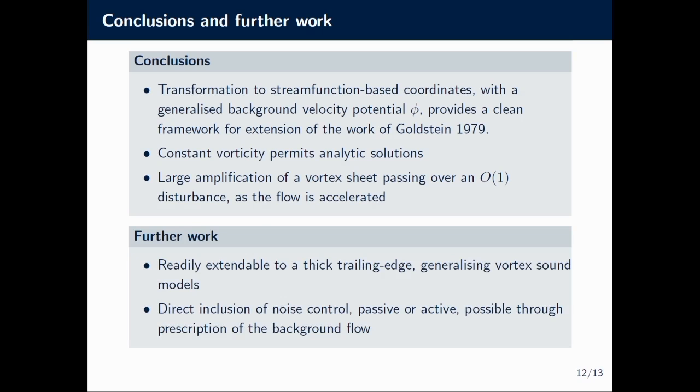And further work is to take this sort of thing and to generalize it to just looking at, say, a thick trailing edge. So generalizing the vortex sound models we saw earlier, and hoping that this provides some way of looking at how passive noise control devices, for example, finlets or the upper surface of an owl wing, can reduce far-field noise.